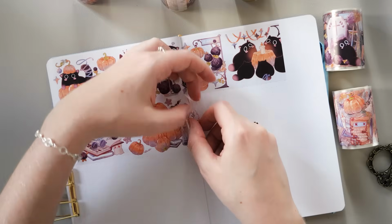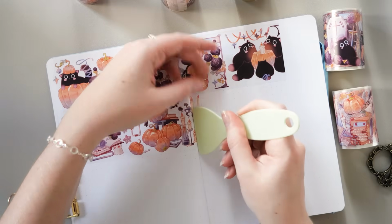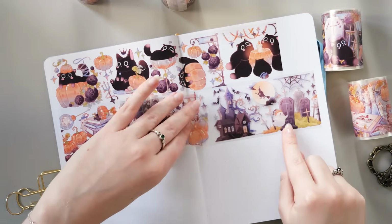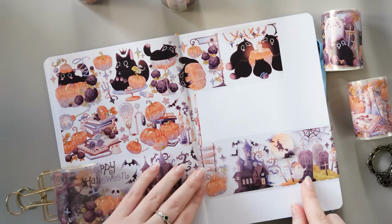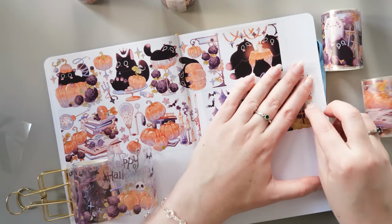If you are in the mood for Halloweenizing your bullet journal, this is a really cute little set. It could be a whole theme. You can mix and match them, or you could just base it all around one of these tapes. This one has more of a haunted mansion kind of Addams Family vibe with the old Victorian house and the gravestones in the yard and the ghosts and the bats. It's very classically Halloween, which I love.